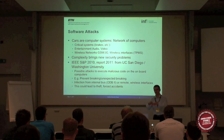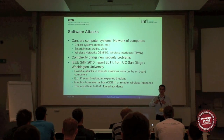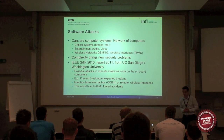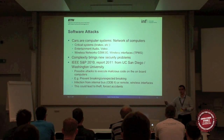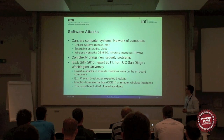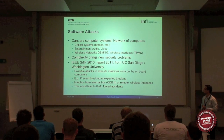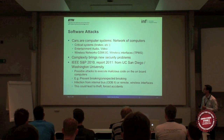So you play a CD, it's a part of the entertainment system. However, this CD contains some binary which will be executed and will compromise your entertainment system, and then this malware will spread into the main control systems of the car. These attacks were recently shown as well at the IEEE Security and Privacy Symposium.